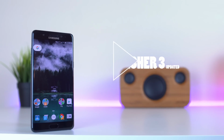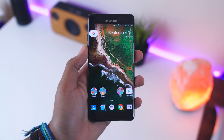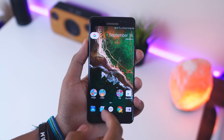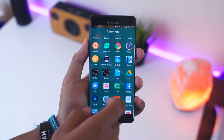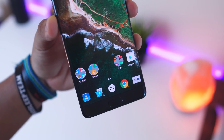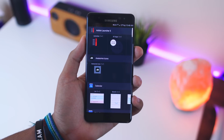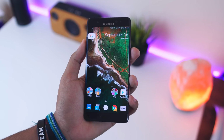Next up, we have the latest version of Action Launcher 3. As you probably already know, this is one of the best and most popular launchers on the Google Play Store. This was a last-minute addition to this episode because of its most recent update. This update brought in some features that we'll most likely see on this year's Nexus or Pixel devices. Things like swiping up on the dock to reveal your app drawer, the updated Android N folder style, the new Google Search Pill widget as they call it, and you've got the date widget as well. So with this update, we got a bunch of new features that'll help you make your device look like the new Pixel launcher. You're gonna want to try this one out.